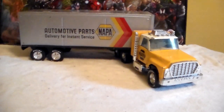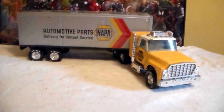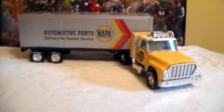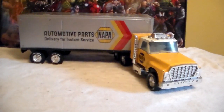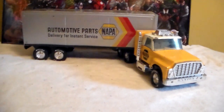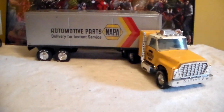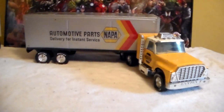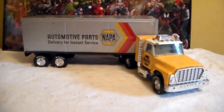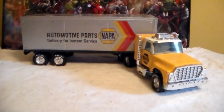So, I've got a YouTube friend, Trey Tico Wimbush. I sent him a note. He's building a nice collection of Nylint haulers, and I saw this exact one on eBay. It was in pretty good condition. It does have a missing horn on the roof, and it was a really good price. The reason I saw it on eBay is because I was trying to get one from another guy, and he was just ridiculous on what he wanted for it. And it was about the same condition as this one.